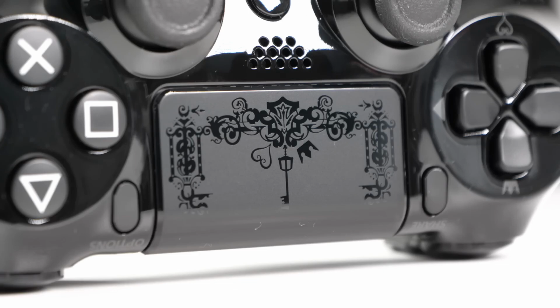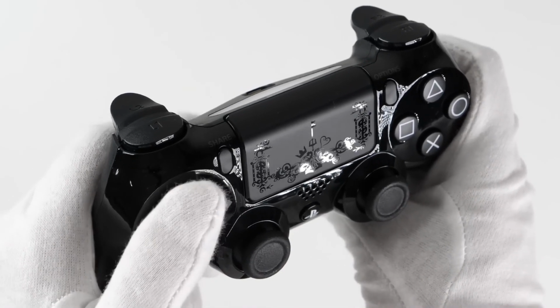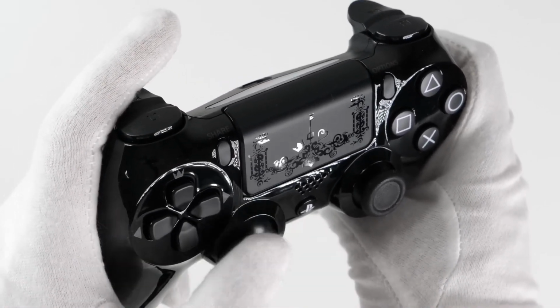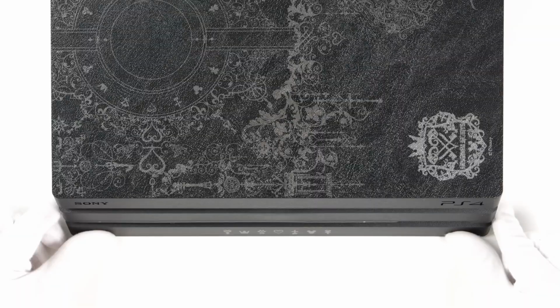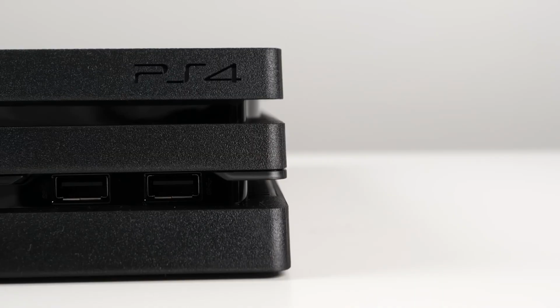It also came with a special DualShock 4 controller, which had some fancy designs on the touchpad and had the heart and the crown on the up and down buttons. And it's just pure black instead of the kind of black and gray that the standard DualShock 4 has. Again, simultaneously released worldwide to everybody, but at least here in the US, it was a GameStop exclusive.